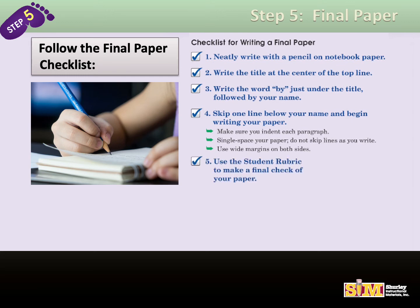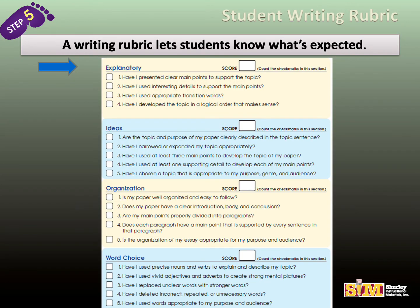The fifth task of the final paper checklist states that students will use a student writing rubric to help them make a final check of their paper. Shurley English curriculum includes a student writing rubric for each genre of writing. I will use the writing rubric for explanatory writing to demonstrate. Students are taught to read and respond to questions about their writing in terms of genre and their use of the effective traits of writing. Let's begin with the section of questions about genre.